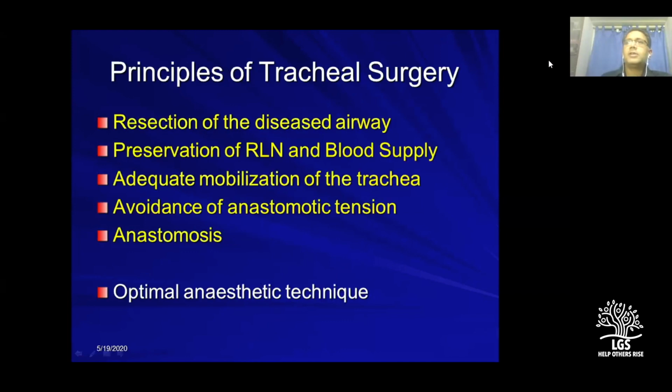Now, coming to the principles of tracheal surgery, these are pretty standard, and each of them is extremely important. One, more importantly, is the resection of the diseased segment. And as I said, I reiterate, you should not go more than a centimeter on either side of the diseased area. It's very important to preserve both recurrent laryngeal nerves, or if you are operating in a case in which there is only one functional nerve, it is exceedingly important to preserve that nerve. Otherwise, your surgery will be very futile.